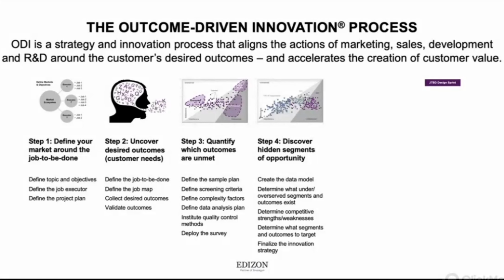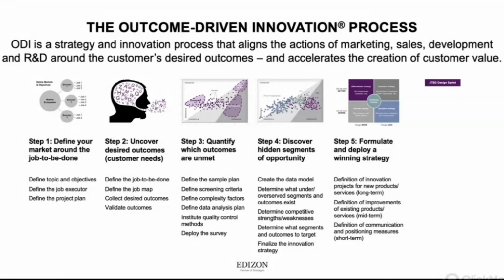Now, once we have this data in place, we can then also zoom in on that data and analyze that quantitative data to gain an understanding of hidden segments of opportunity. So hidden groups of people that have different answering patterns when it comes to those needs, and to identify segments in the market that cannot be seen otherwise. And based on this needs model that includes all the needs that are there, plus a quantification of all those needs, we can then start to formulate and deploy a winning innovation strategy, a product strategy, a service strategy that will build upon the needs that are really there and the priorities of those needs that come from the market, that come from the customers.